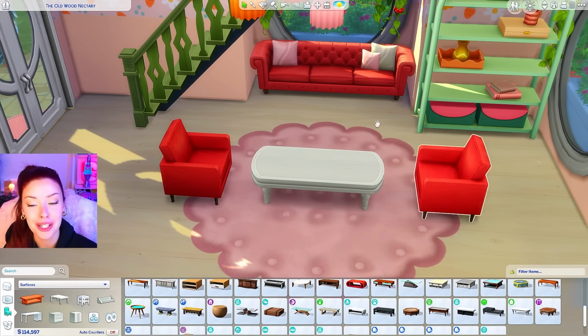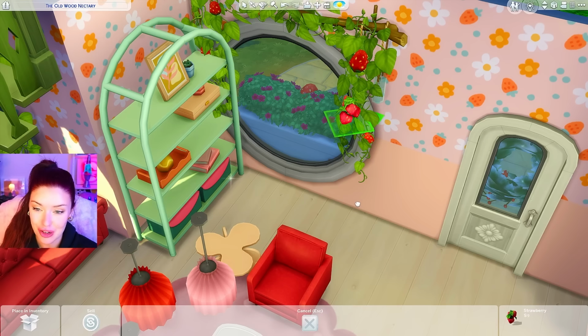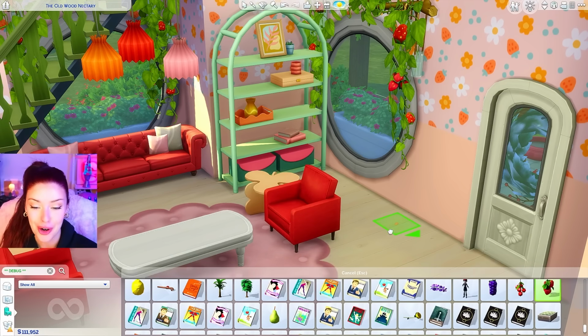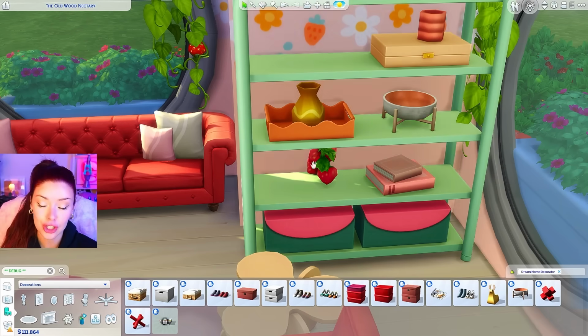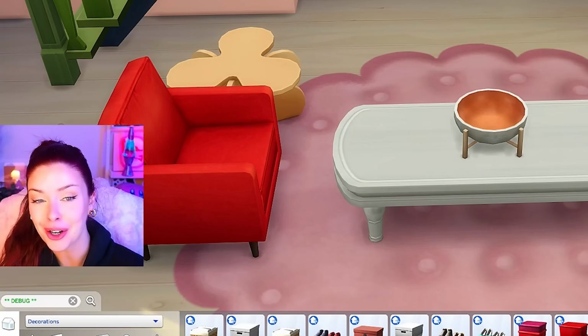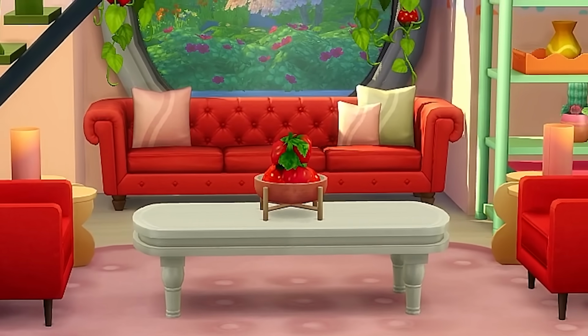I'm adding a table and chair set here from Paranormal. Wait, I found more strawberries. These ones look like they're actually hanging off of there. Okay, wait. Oh yep, here they are. They are base game debug as well. I guess I'm just gonna place them around. Actually, we could use a Dream Home Decorator bowl, maybe as my centerpiece, and in there I can add these strawberries. That is a pile of strawberries.